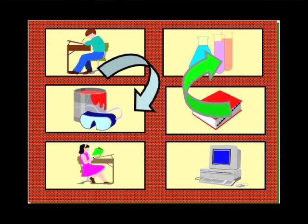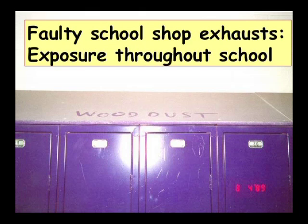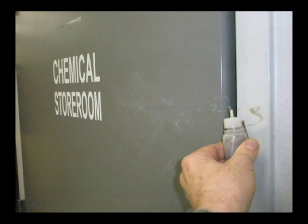Typical school here with different usage areas. You can see air should go from the classroom to the shops, library to the chemistry class, not the other way around. You don't know until you look. We use our pressure gauge or a tracer smoke to make sure air's going the right direction. This is some tracer smoke in action, looking for pressure differentials.